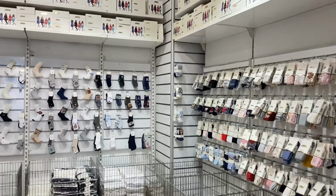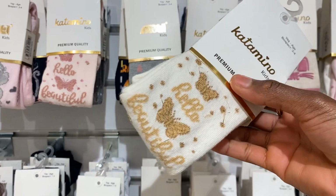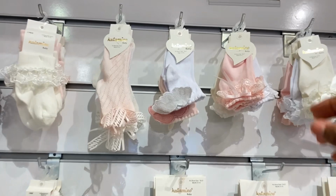They also sell socks. These are stockings. Abi, these are stockings, right? Yes, yes. Okay, these are stockings. They really look very nice. Oh, this one is super cute. Well, hello, beautiful. Even the boys' socks, they look nice. They look like fancy socks. So pretty.